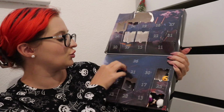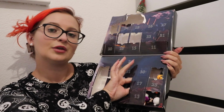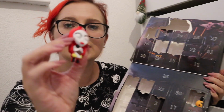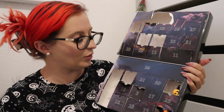Let's have a look. Number 12. What's behind the door of number 12? And nothing. So again, I'm just going to pop my hand through. And who have I got here? Oh, okay. Is this someone from a film? Nightmare Before Christmas or something like that. As I say, I haven't seen it, so I don't quite know. But we're definitely picking up more on the Halloween vibe.